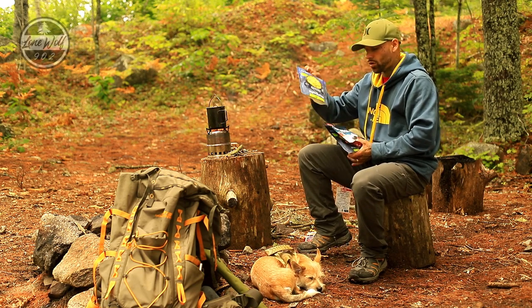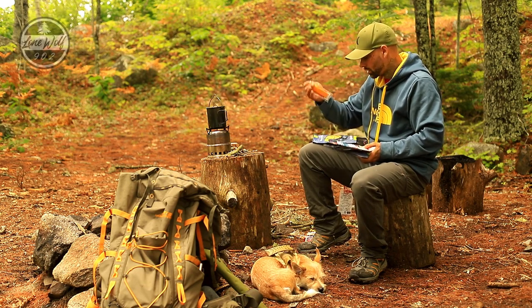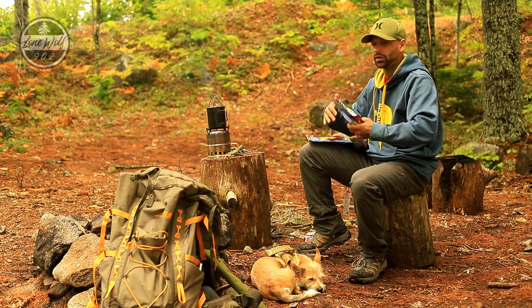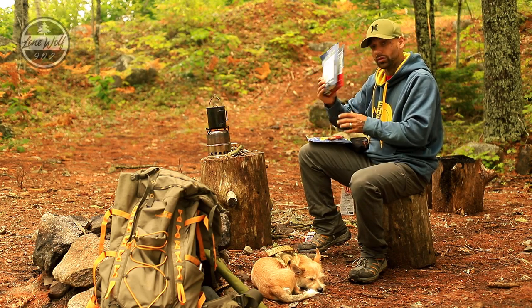You know what? Maybe I'll save the cheese for the egg scramble. That's what I'll do. I'll save that for the morning. And there is coffee, tea, a whole bunch of other things in here. Everything you need, which is just super convenient to grab a bag and just go. So that's what I'm going to be doing tonight.